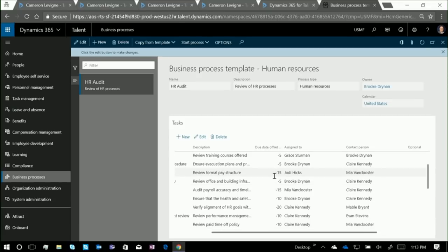But we also want to say, what is the due date offset? Every time we want to execute this template and run an HR audit, we'll run it and we'll say, what's the date that we want to complete this audit? And from there, with this date offset, it's automatically going to set all the due dates as it rolls and assigns all of these tasks.